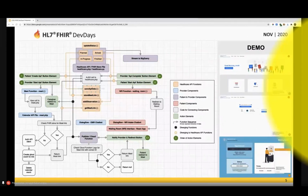Now the provider is able to go to the virtual meeting and join. It's important to mention as well that when the Meet link gets stored in the FHIR, a pub-sub topic will be triggered and kick off the Cloud Function. Now the waiting room application that the patient is in will receive a notification that the Meet link is available. This will give the patient the option to join the Meet and redirect to the Meet. The patient will ask to join, and the provider will let them in.